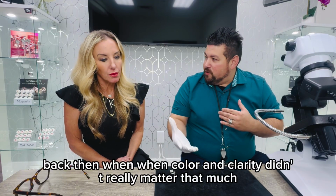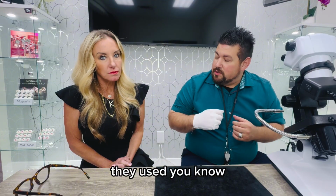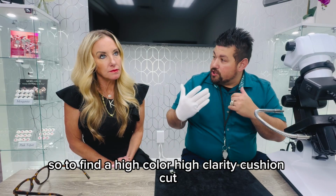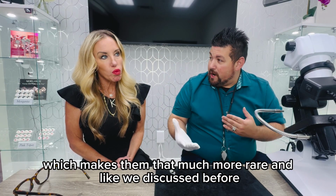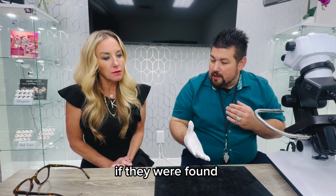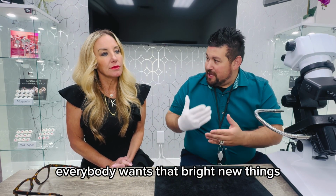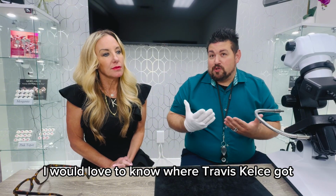Back then, when color and clarity didn't really matter that much, they cut these big stones. So to find a high color, high clarity antique cushion cut is not easy, which makes them that much more rare. And like we discussed before, if they were found, they were recut to the brilliant cuts we have today, because again, everybody wants that bright, new thing. So finding them in an antique store, I would love to know where Travis Kelce got it.